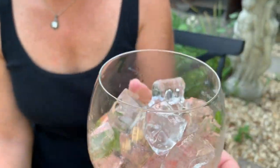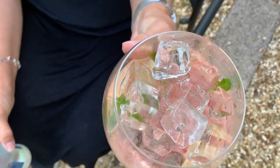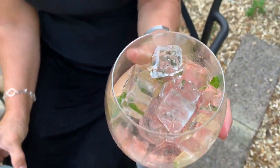It is garnished today with lime and mint. It's very nice, and you'll see it has that nice hue. So let's try a little bit of the bubbly lemonade. Again, I always think this is funny because we don't have bubbly lemonade, but it is nice, especially when it's not a sweet drink. Oh yeah, that's very nice.